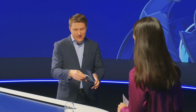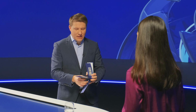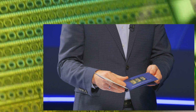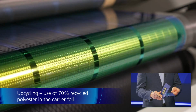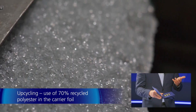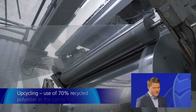And then, thirdly, we have a new upcycling approach for the carrier foil of our security threads and also our security patches. Here, for the first time now in banknotes, we achieved to have 70% recycled polyester in that carrier foil. So that's a novum in the industry. And we are using here post-consumer recycled material to make that carrier foil.